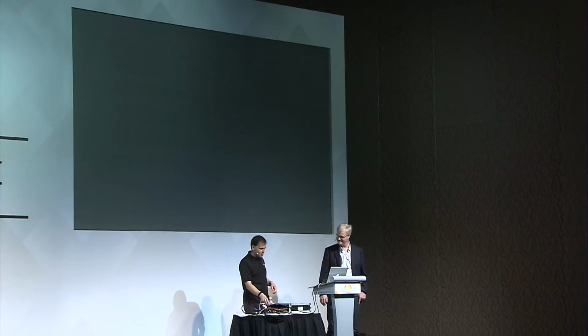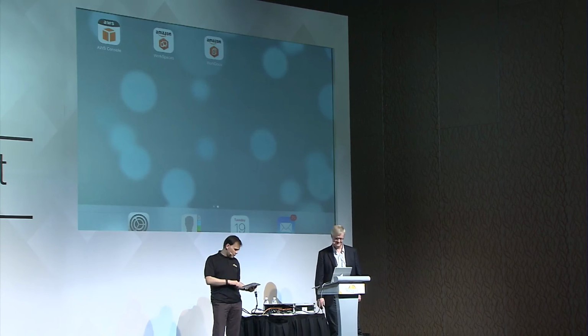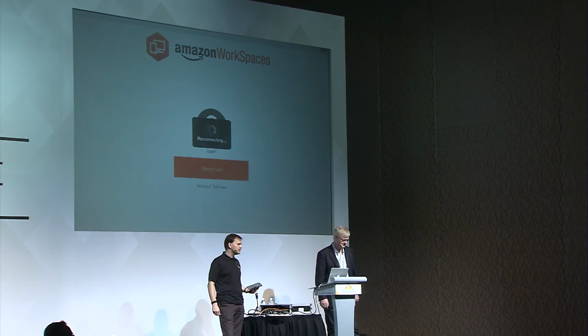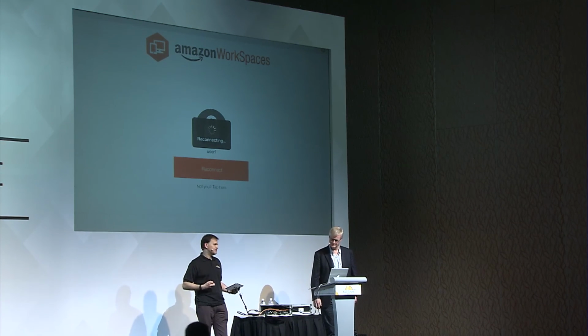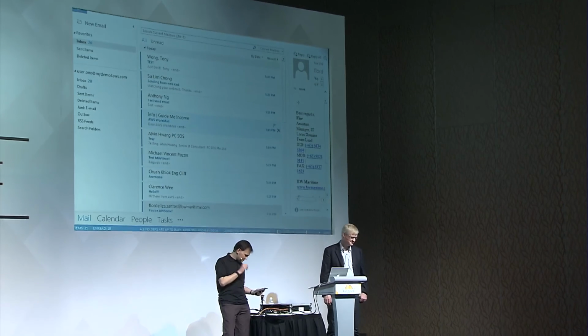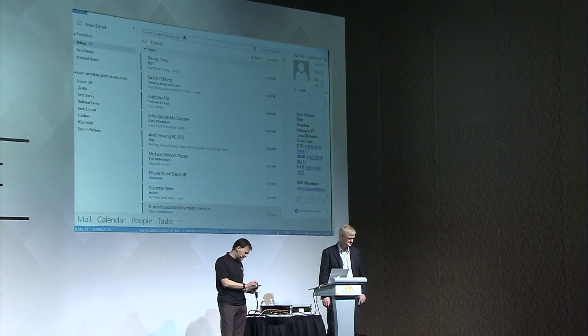Just to finish off, let's quickly go to the mobile device. Okay, let's quickly go back to Workspaces here and reconnect. So you could, of course, simply use your normal email client on your mobile device. But if you are security conscious, you may want users not to be accessing email on their mobile device. And this is really where you can start to use something like Workspaces to ensure that they can only see email via Workspace.